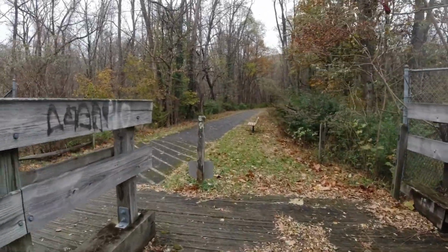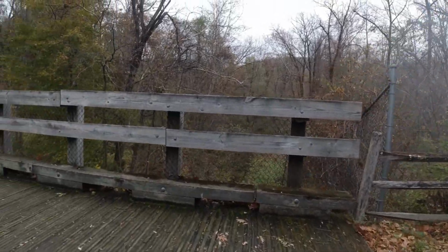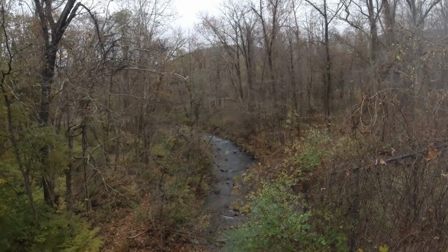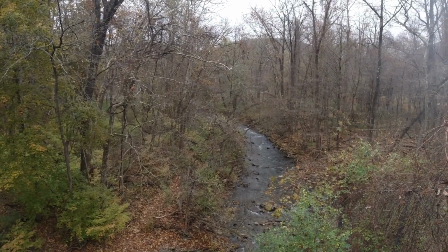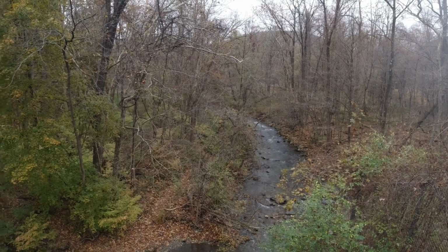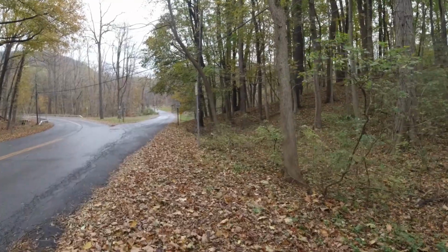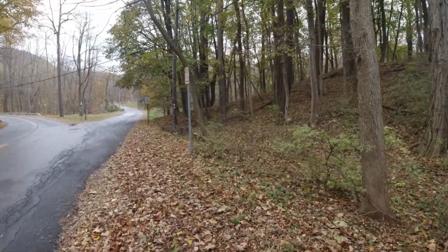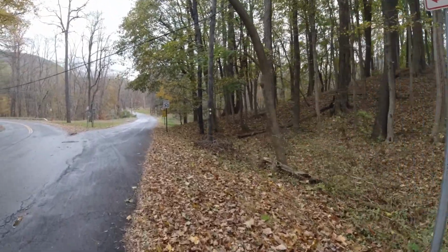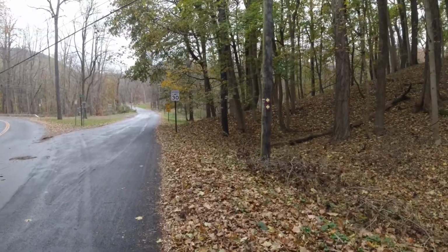Let's go over and see the other side. Sign said this wood was slippery and wet, and they weren't kidding. Here's the entrance to the Copake Iron Works area. We'll work our way towards the Bish Falls as we go along here. This is a historic iron production facility here with a big blast furnace and everything. Kind of a neat place.